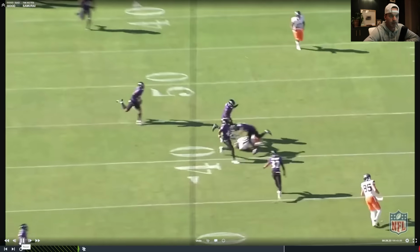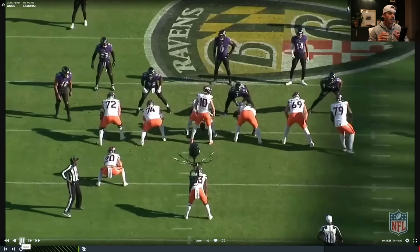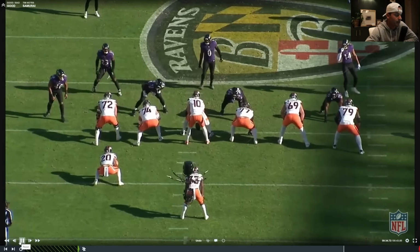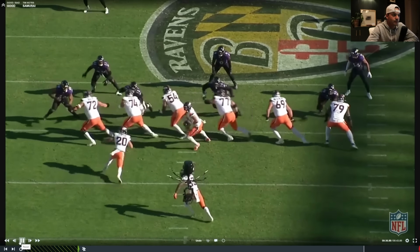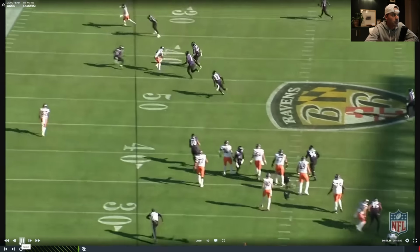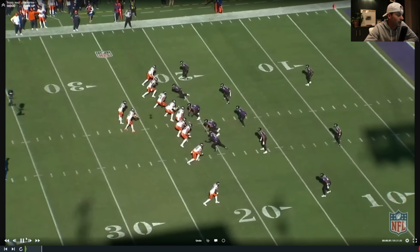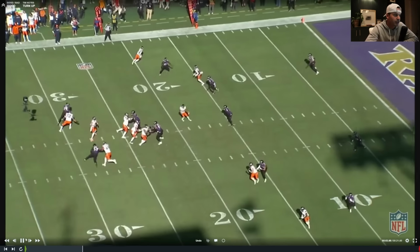Look at that thing. Look at it from the tight here, the triple tight. Look at this. Action. Boom. Driving that thing in there. Love that one.